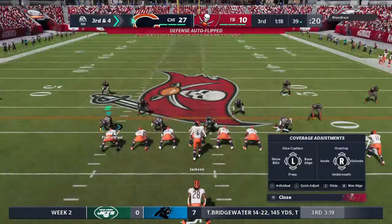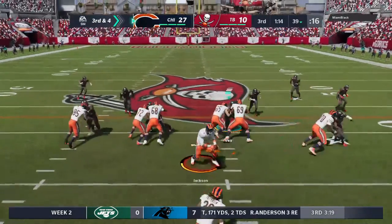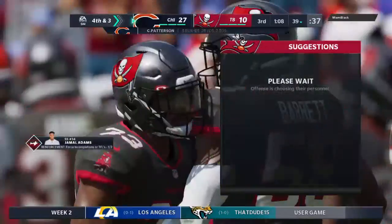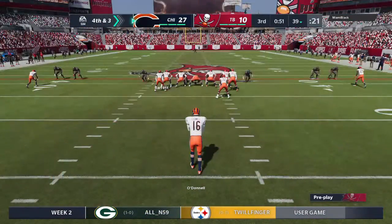The Bucs with an extra defender now in the secondary here on 3rd down. Patterson on the carry, looking for an opening. Not much there. He'll get it to the 39. Just a 1-yard gain on the play, and that'll mean a call to the punt team as it's 4th down.